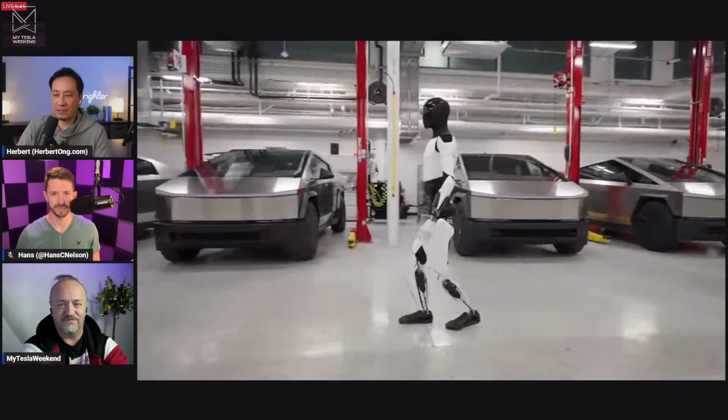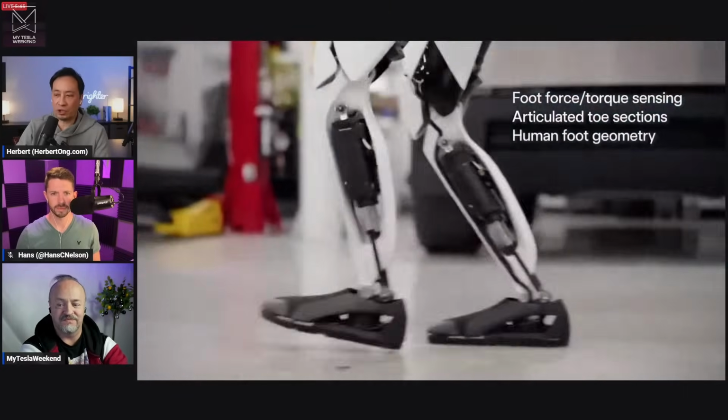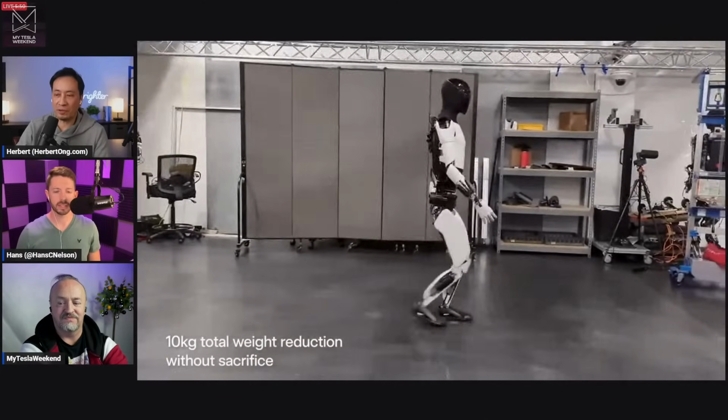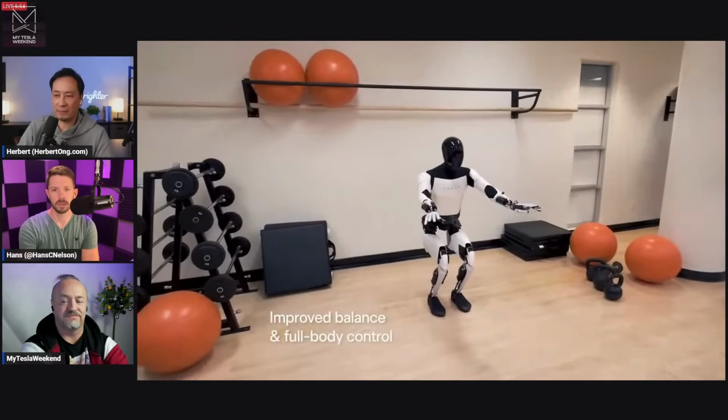Take a look at the feet. These are still flat-footed, so Scott's been waiting for them to change that, but it's a lot more updated than it used to be. If you take a look at the old demos, you'll see that the feet are just flat steel. This is no longer the case.